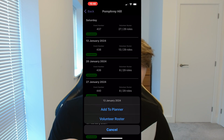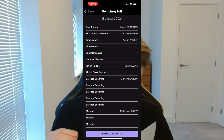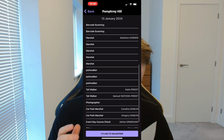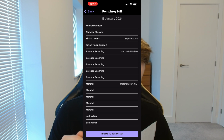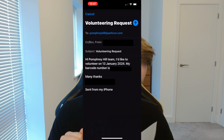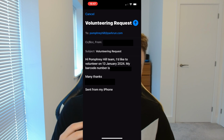You click on that one, then you press volunteer roster, and then you can see all the different volunteer positions which you can volunteer at, which are still not taken yet. And then you just click on that one, press I'd like to volunteer, and it'll create you a quick email. And then with that email, you can just send that one straight off. Or if you want to volunteer for a certain position, you can put something like I'd like to be a marshal or whatever.